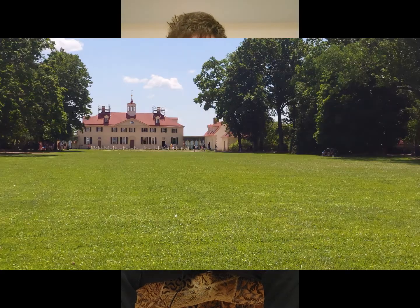After moving in, George Washington expanded the original house twice, in the 1750s and 1770s, and to this day, you might see the restoration work going on due to the building being made entirely of wood.